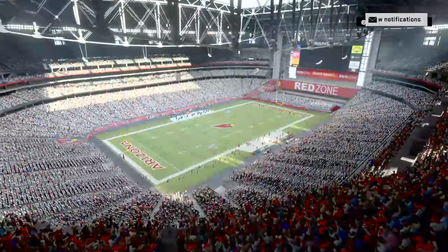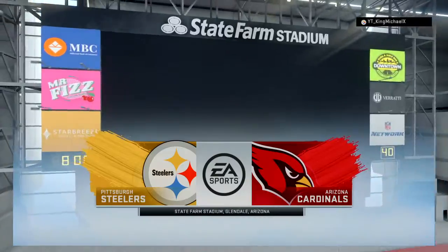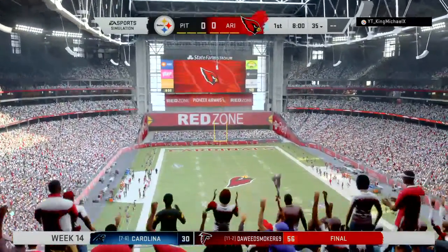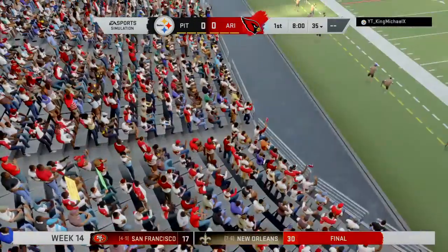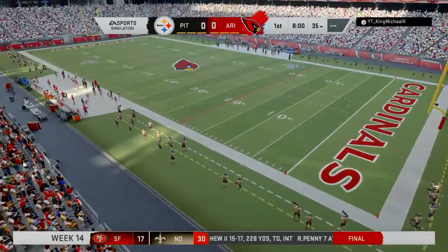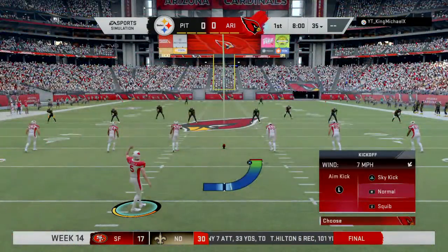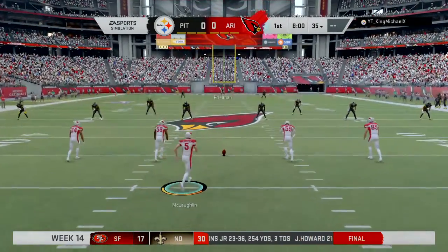We find ourselves at the home of the world's first retractable natural grass field as you get a look inside State Farm Stadium in Glendale. Nothing like the fanfare of introductions to an NFL game, and that was in evidence a moment ago. Fireworks, pyrotechnics, you name it. This crowd is ready as their guys get set to match up between the Pittsburgh Steelers and the Arizona Cardinals.